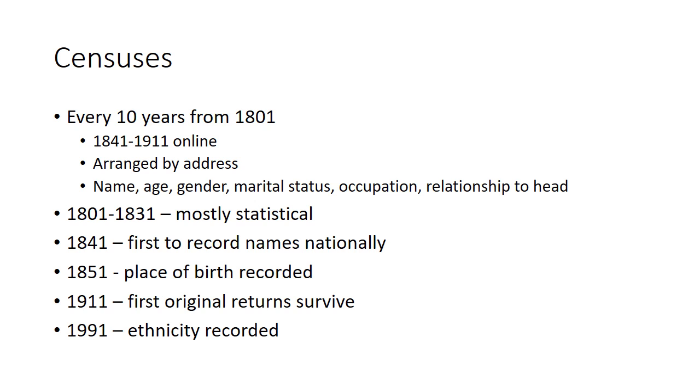The censuses for 1841 to 1911 are digitised and have been indexed by most genealogical companies. The 1921 census should become open in 2022, as records are closed for 100 years.